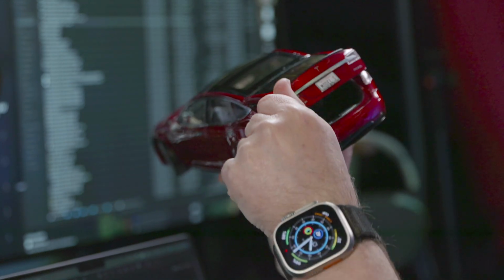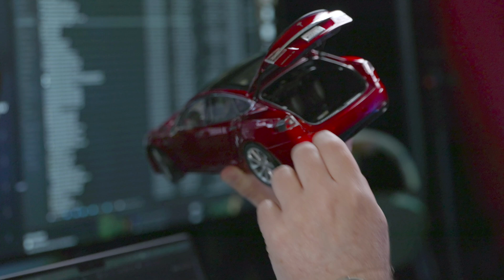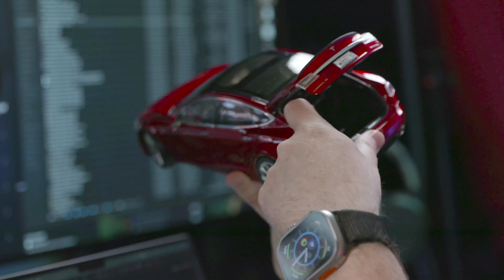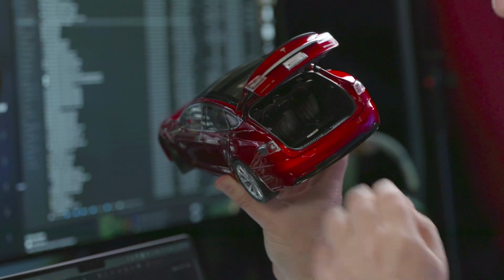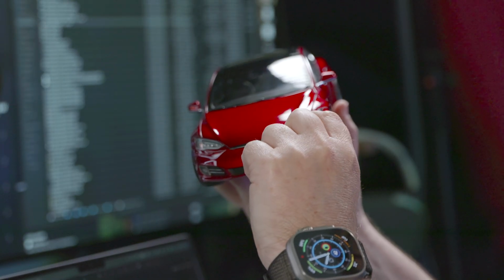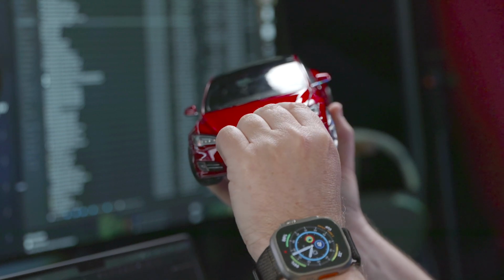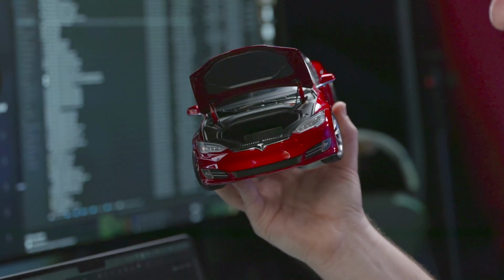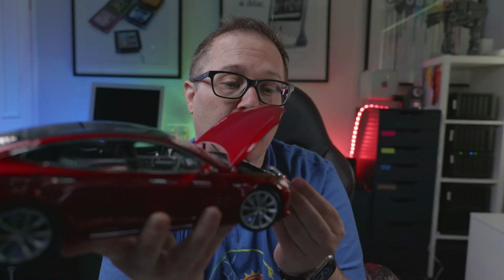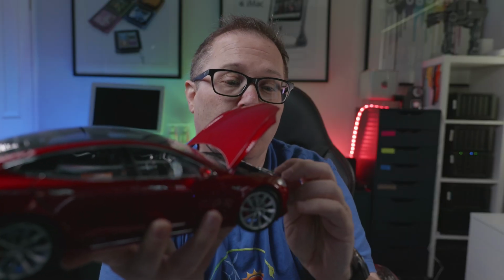There's a Model S driving license on the back, and you open up, the seats don't fold down at the back, which is a shame, and you've got a little baggage thing there at the back. I did like a really interesting attention to detail with this: the front opens up, and maybe it's a nod to the early manufacturing quality of the Teslas. This front thing just falls off pretty much as soon as you open it up. So yeah, it's really realistic.